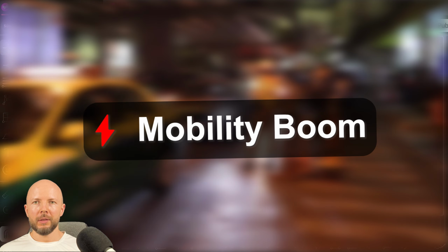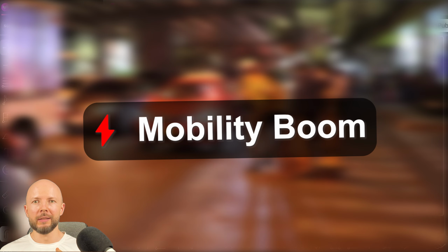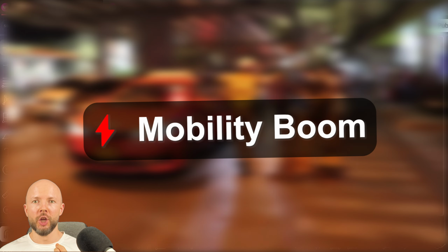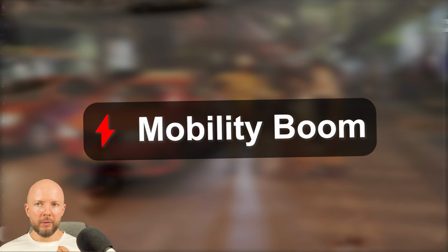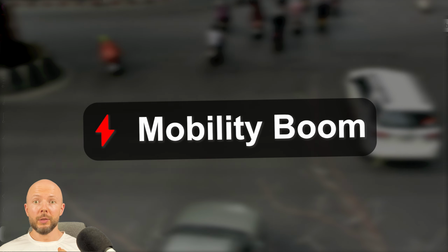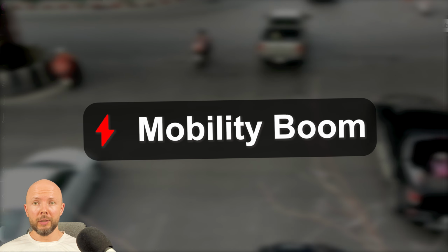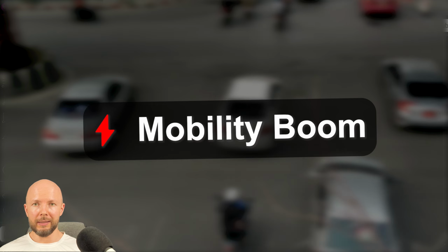Guys, there is one stock on my radar that looks extremely interesting. On one hand, the company operates in one of the most competitive and fast-growing industries, mobility and ride-sharing. They are building the backbone of urban transportation, from everyday rides to electric bikes and scooters. The growth potential here is massive, and yet the market still completely underestimates it.